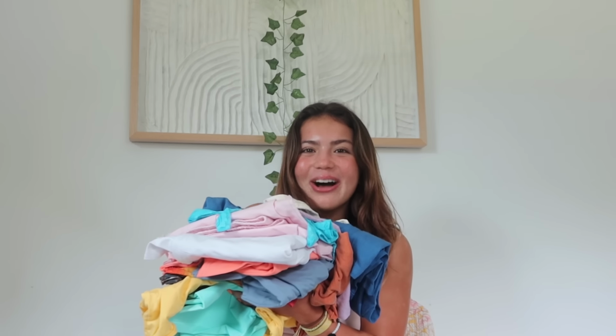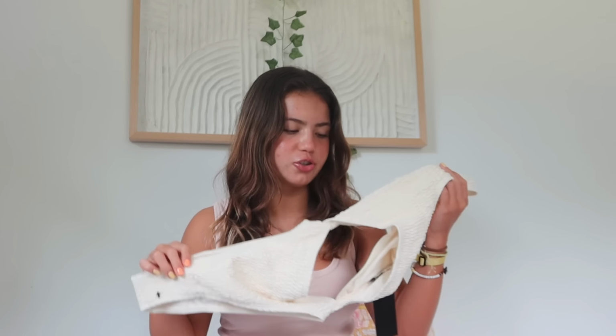Then we have so much clothes. It's pretty much my entire birthday haul is clothes, and I cannot wait to try them all on. They're so colorful, they're so summer, and I'm so excited. First thing I got was this white one piece from ASOS. I have the same one piece in blue from PacSun, and I wore it all last summer in Europe, and I loved it, and I thought this white color would be so fun for summer and for future trips. I haven't tried it on yet, so we'll see how it fits.